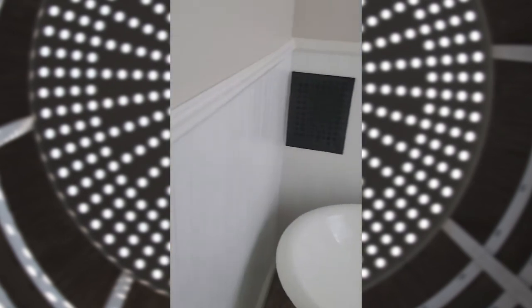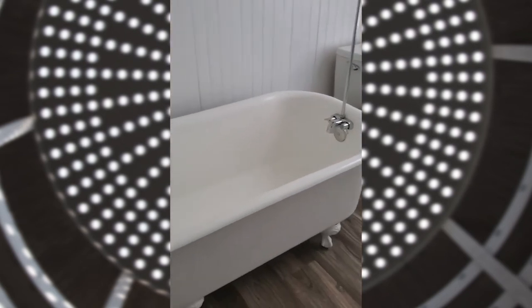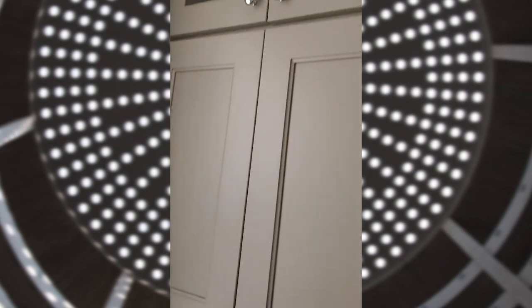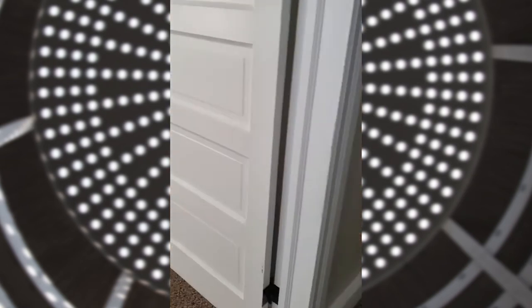And then here's the bathroom. And it's on the rail, the shower. Tub is nice. Toilet. Cabinetry. Mirror. All this stuff looks new. Smells new.